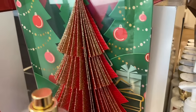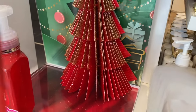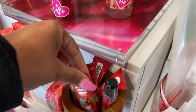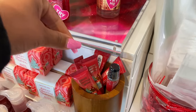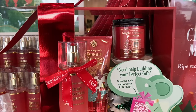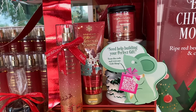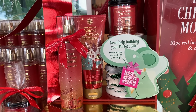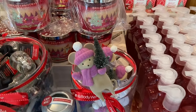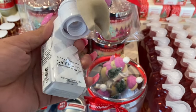So here we have those trees right there with all that glitter. I just love them because I love everything that has glitter. So, the Bright Christmas Morning section, I've shown you basically all these items. Well, not the body care, right? Like the bigger size body care. But anyways, like the lip gloss and single wick candle there. We have the fragrance mist, the body cream there. And then that code says basically if you need help with your holiday shopping gifts. And we have $16.95 for this.